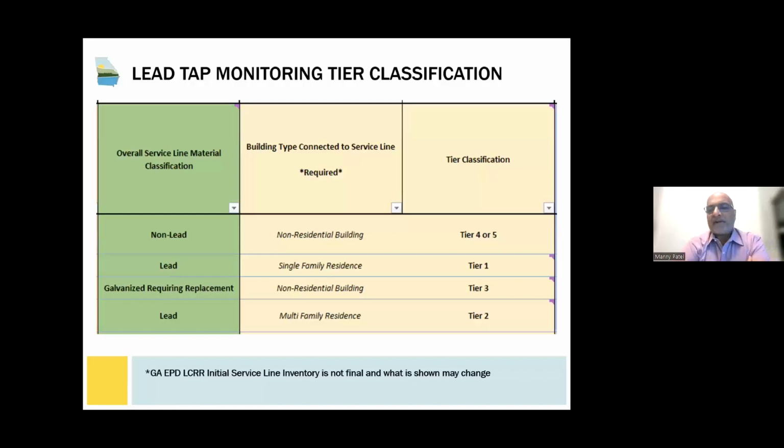So this is what the overall classification is going to look like. This is one that you already entered. Again, you're going to enter the building type. This is required so we can do the tier classification for you. This will help you so you don't have to sit down and try to take the chart that I just showed you and figure out which tier it is. If you do the inventory correctly, the spreadsheet will populate and let you know what tier classification it falls under.